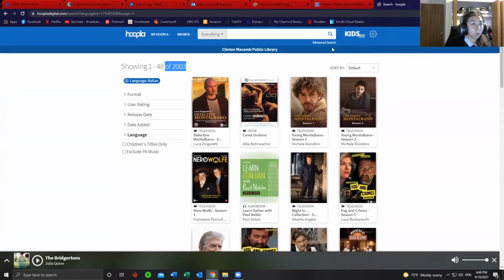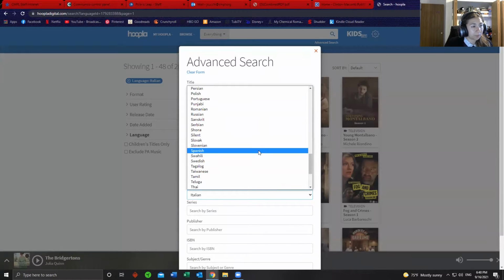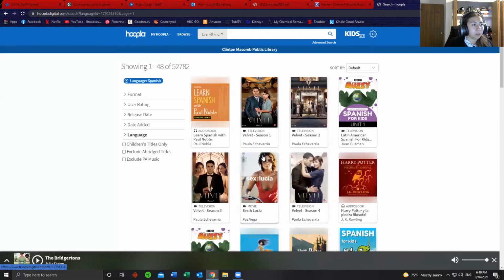We're not going to go through everything here, but it is here. So you can do this with a bunch of other languages. I think Spanish is the one that has the second most. Like I said, Spanish has way more than Italian, and tends to be most covered in national services like hoopla.